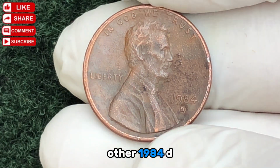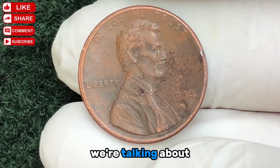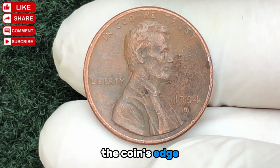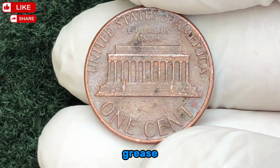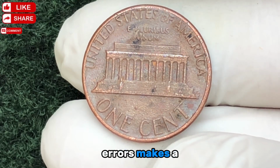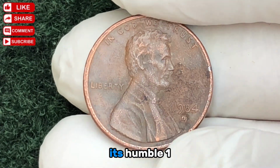Other 1984 D pennies with errors have also made headlines. We're talking about off-center strikes, where the design is shifted and cut off, broad strikes, where the coin's edge looks distorted or warped, and struck-through errors, where something, grease, fibers, or even a piece of metal, got between the die and the coin during minting. Each of these errors makes a coin rarer, more collectible, and sometimes far more valuable than its humble 1 cent face value.